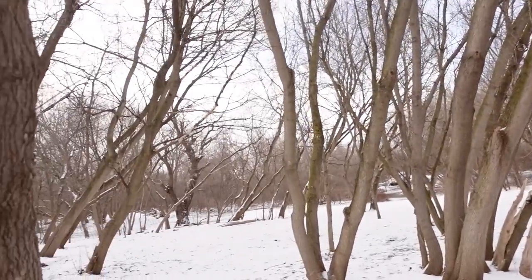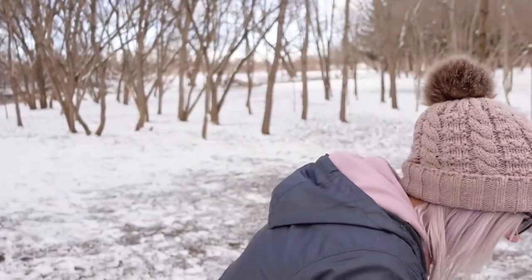I just hit my head on this tree. I was going to say something, but I kind of wanted to see how it was. Wow, thanks.